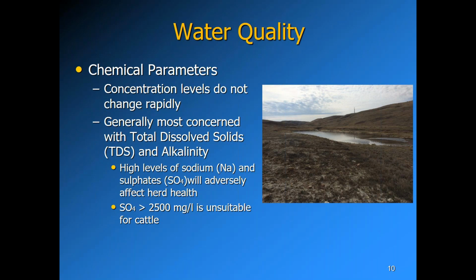And you do have to pay attention throughout the year. As dugouts evaporate down, the salts do not evaporate with the water, so the concentration gets higher and higher. That's actually what happened a couple of years ago in southern Saskatchewan when they had that wreck. A couple hundred animals died because they were moved into an area that had a dugout that had evaporated down to where the sulfate level was higher than acceptable, and as a result, a bunch of animals got sick and died. So you definitely want to pay attention to that.